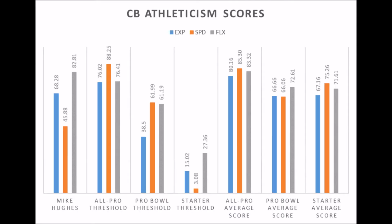And then when he gets his athleticism traits, 68.28 in terms of explosiveness, 45.88 in terms of speed, and 82.81 in terms of flexibility for his size. Doesn't quite have All-Pro or Pro Bowl potential because of his speed score. Speed is not exactly his best all-around trait.